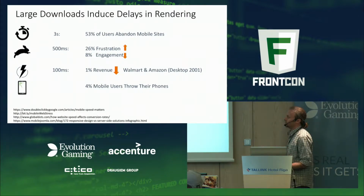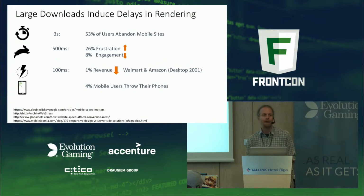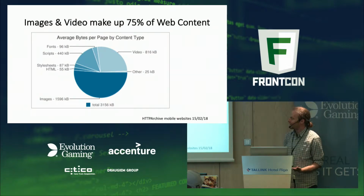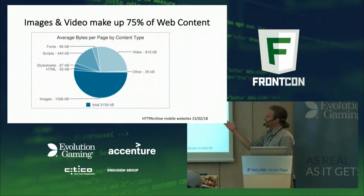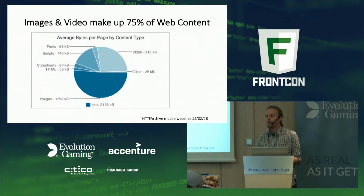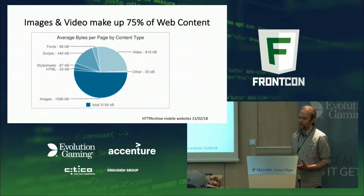So what can we do to speed up a mobile app or a mobile website? Well, if you look at the HTTP archive, and the HTTP archive looks at the top 500,000 sites every 2 weeks, they find that the average website is 50% images and 25% video. So if we can optimize the delivery of images and video, we're going to speed up our websites.